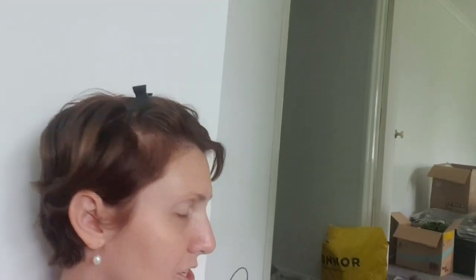The room isn't perfect, but I've just sorted all that filing, and that had just been building up literally in this corner since we moved. So I'm pretty happy with that. So I'm gonna go down and put this in the filing cabinet now and then vacuum, and then see where we're at.